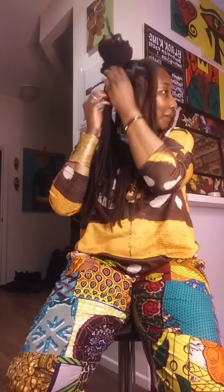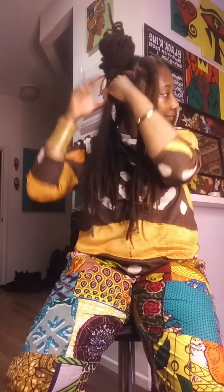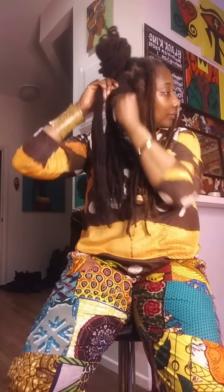People ask me, am I going to cut my hair? Hell no. Why would I cut my hair? For what? I'm not going to cut it. There's no reason to. You know, some people do cut their locks. They grow them out, then they shave their head off, and then they just start fresh with a new look or a new batch of locks.